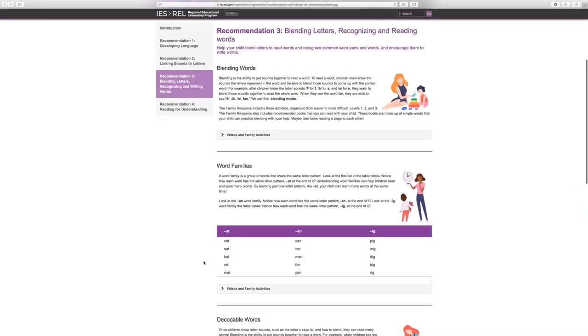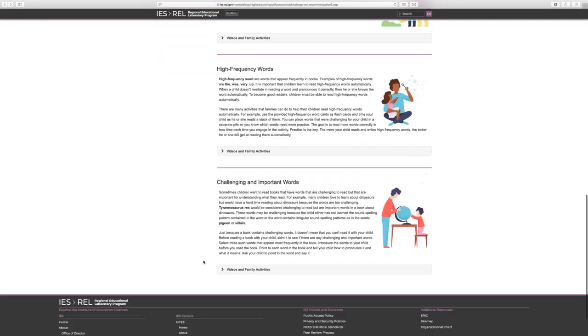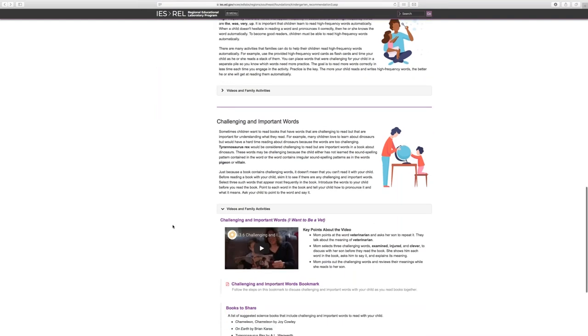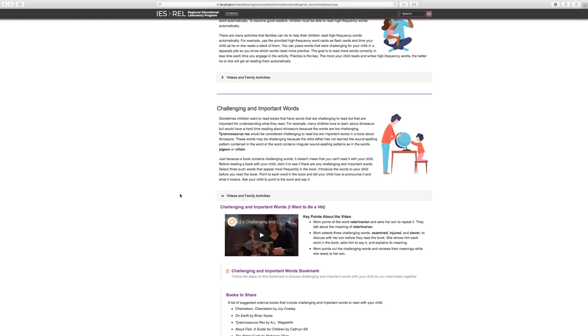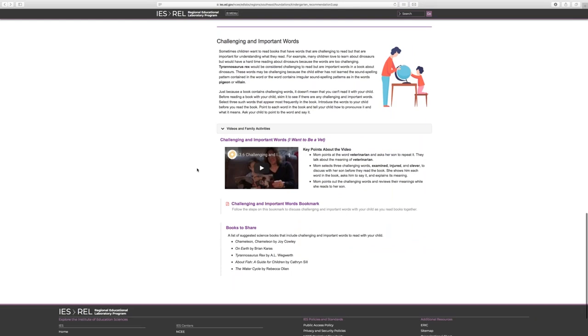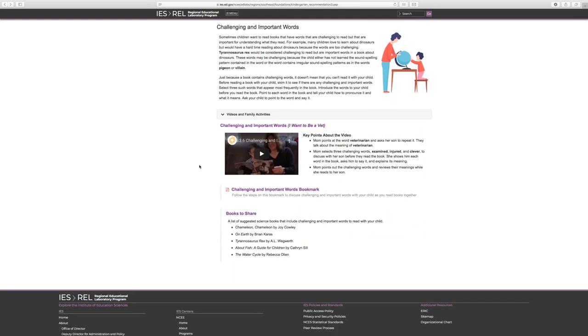And then challenging and important words. So there are many books that you'll read to your child or your child will want to read that have challenging words in it, like Tyrannosaurus Rex. And you don't want to discourage your child from reading those books or reading those books to your children. So what we suggest is you pull out a few of those challenging words before you read the book and explain what they mean to your child, have your child look at them and say them.